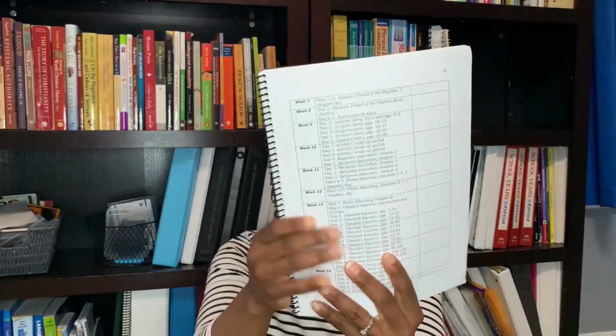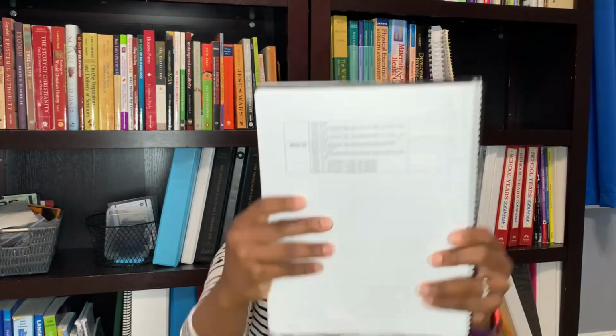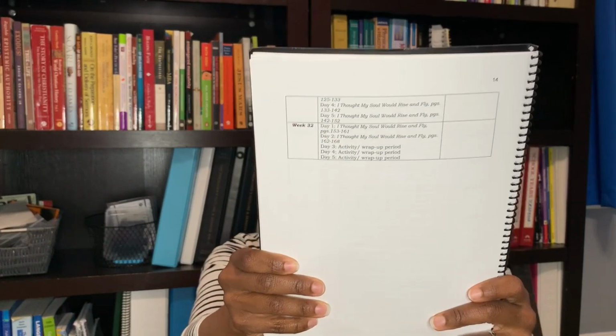So this one goes through and it tells you all of the weeks. And I believe there are 32 weeks, if I'm not mistaken. Yes, a total of 32 weeks within this curriculum. It gives you a map, so geography, it gives you the reading, and then it also gives you hands-on activities, arts and crafts. We did corn husk dolls. We made a Native American vest.